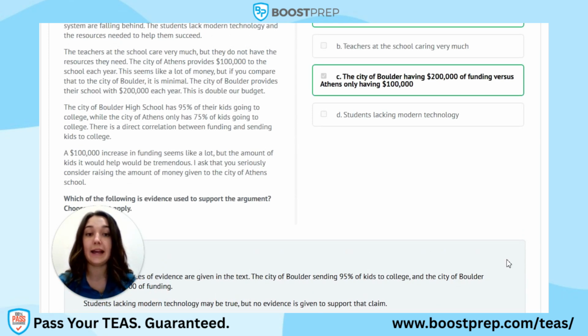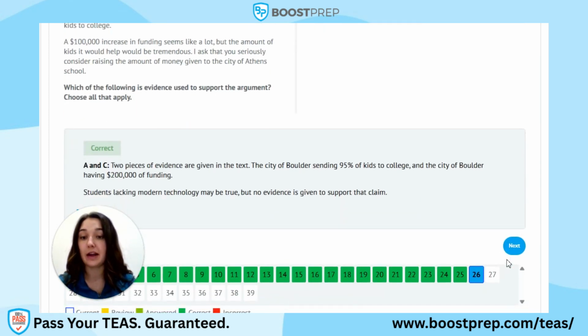The correct answers are A and C. Two pieces of evidence are given in the text: the city of Boulder sending 95% of kids to college and the city of Boulder having $200,000 of funding. Students lacking modern technology may be true, but no evidence is given to support that claim.